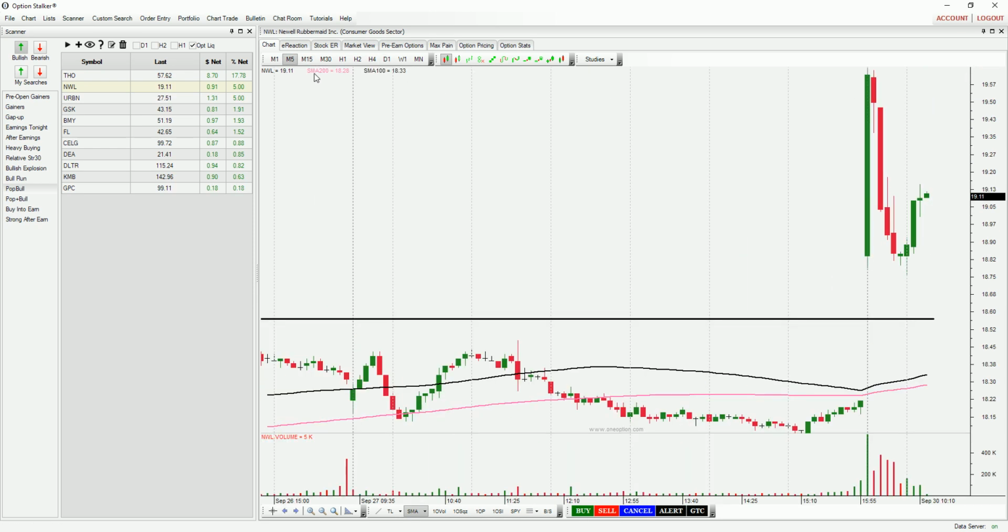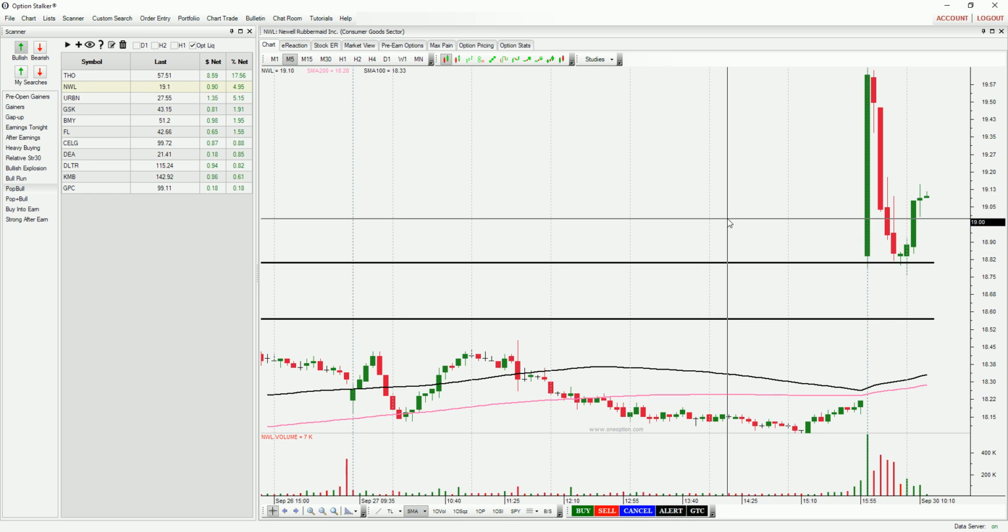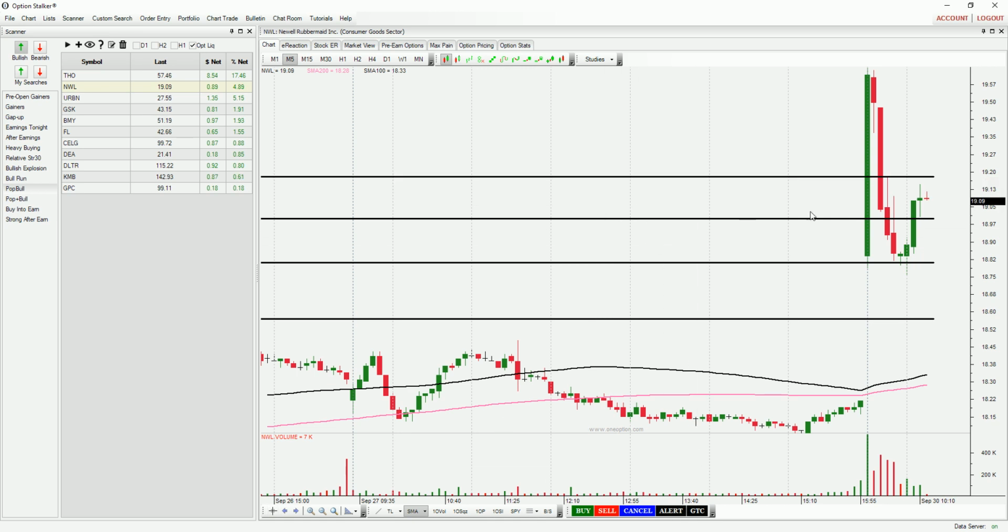This might be a nice day trading opportunity. I'm going to put an alert right here. I want to make sure that that support level is held, and I'm going to put an alert right on the middle of that long green bar. Very slow trading today, so I'm not in a hurry to do anything. I'll also put one right up here so that if this gets violated on the upside, I'll be able to take another look at it.